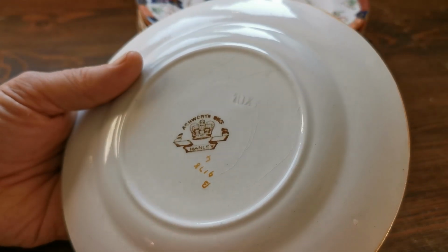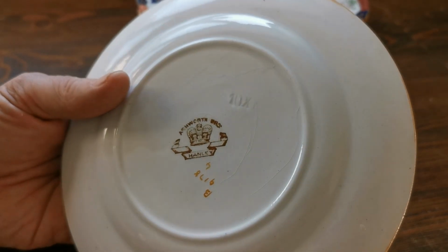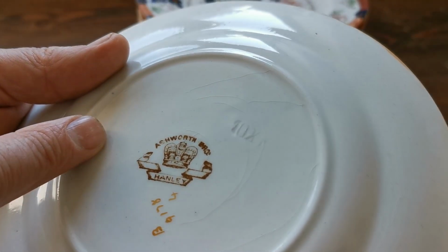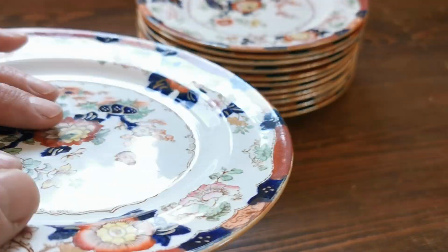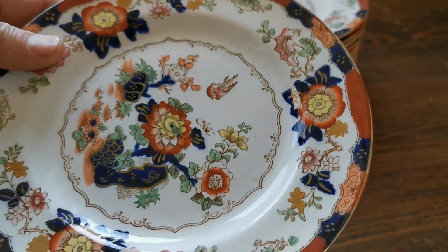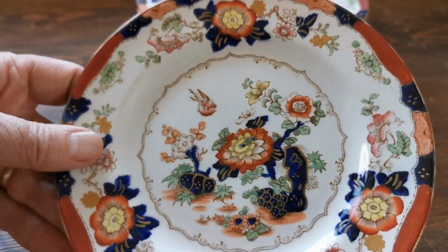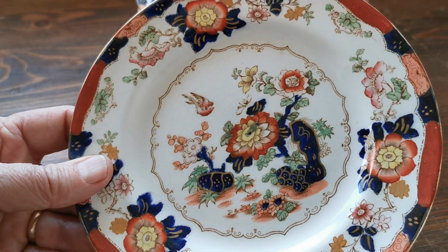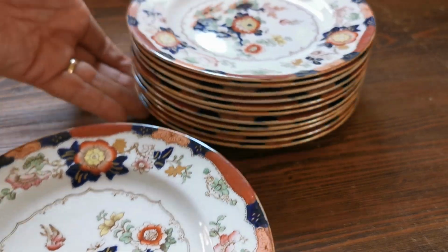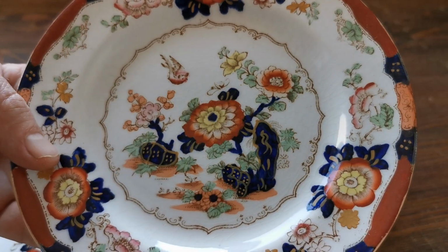Now, condition wise, considering the age, we are more allowing in what we will pass in terms of saleable items, and we have got some glaze cracks and crazing on these plates. You can see here around the inner rims these little lateral cracks that have appeared in the glaze over time, and that's down to the fact that the thermodynamics of the glaze coating is very different to the underlying ironstone that they used.